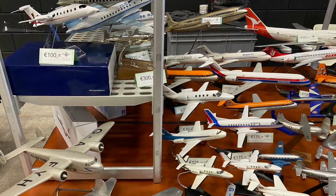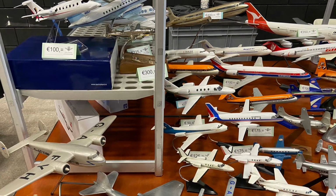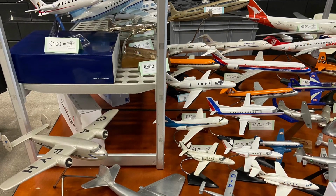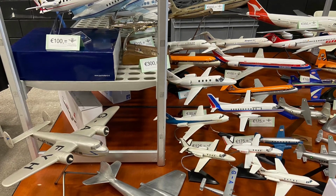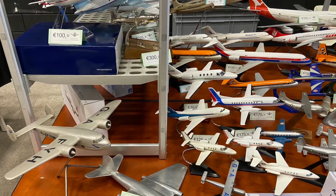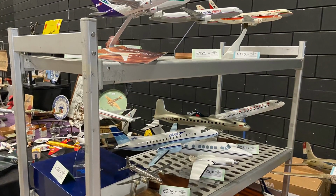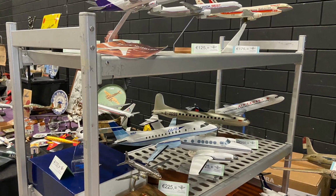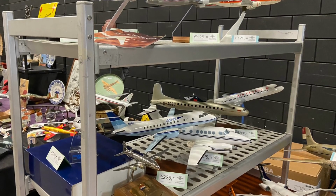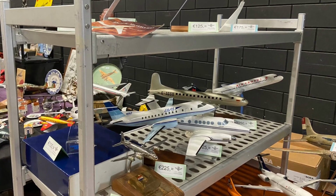Now we move over to Ed's table, Ed Van Roisin again, and we can see just another close-up of the various models that he had. Lots of F28s and F100s and F27s in various sizes and liveries. Again, prices are reasonable for those of you that want to make the effort to attend the show. And here's another view of one of Ed's bookshelves that had models on them of various sizes. King Air. There's an Air Canada proposal model of the Fokker 100. I think that was 275 euros, if my memory serves correct.